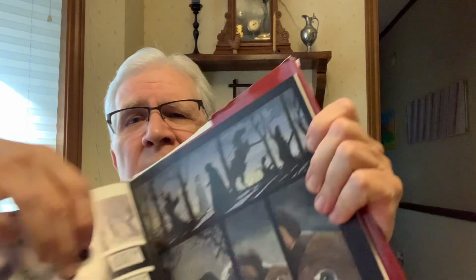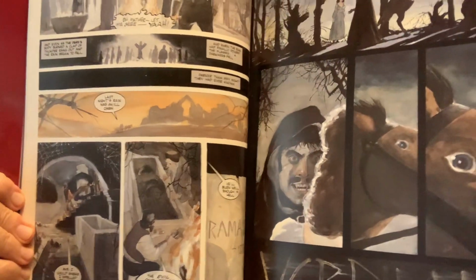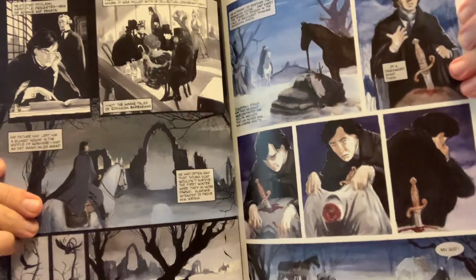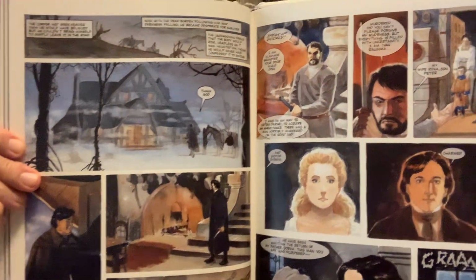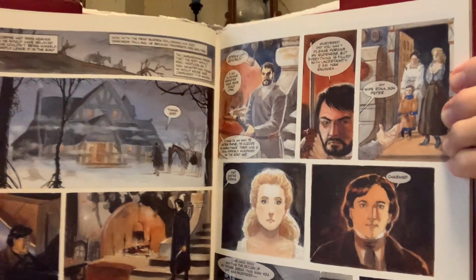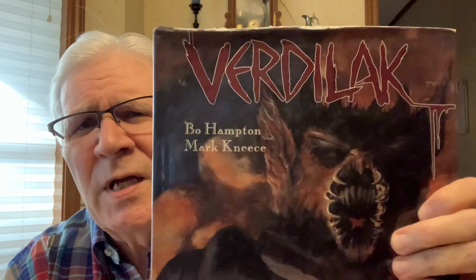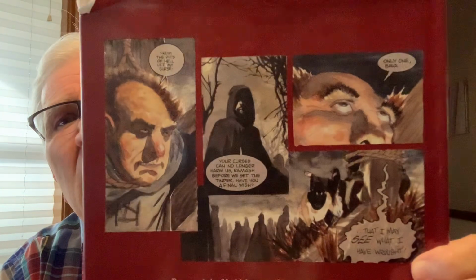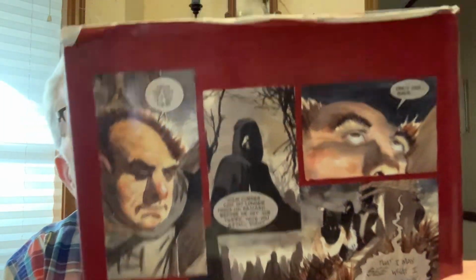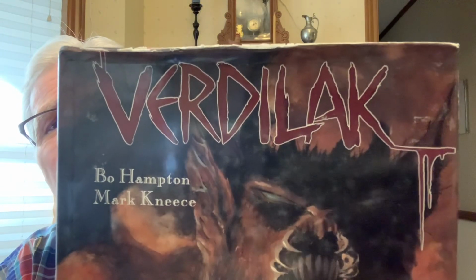Kind of painted looking artwork. Like I said, this would be another good one to read during the Halloween season, perhaps, or just whenever. I can do horror just whenever. But I always have liked Bo Hampton's artwork. He has a brother too that also is an artist, and I can't think of his name either. But yeah. Verdelic is, I guess, how you might say that.